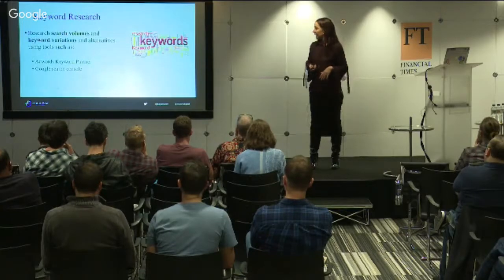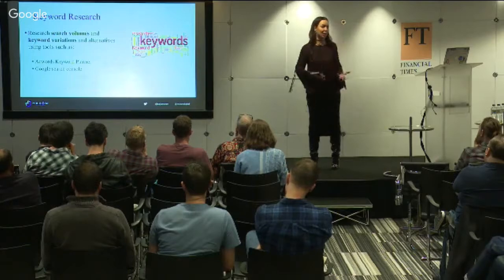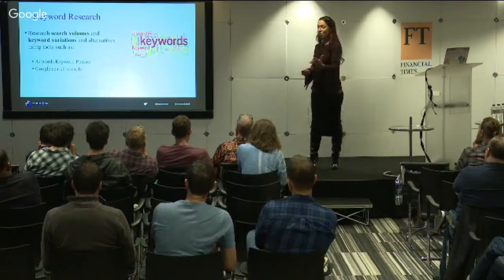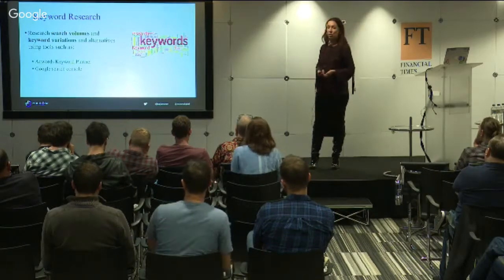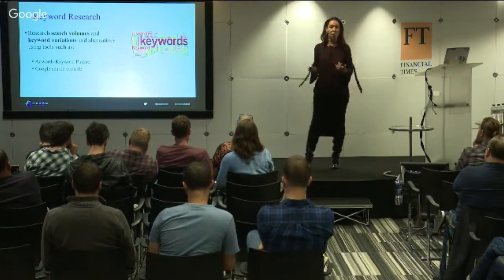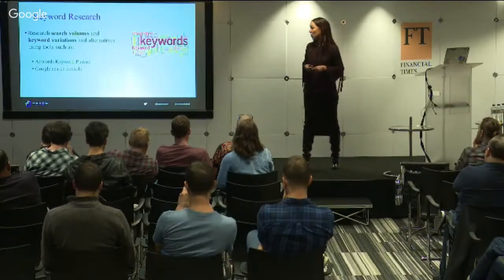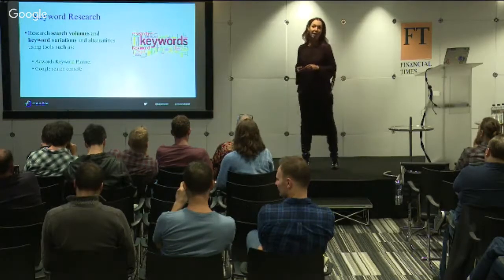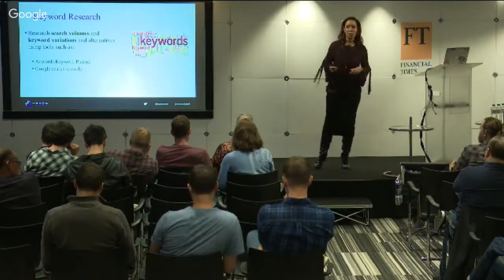Keyword research. So this is really important as well. In order to get your website ranking towards the right kind of queries, in order for you to drive those leads and get the sales in, it's important to use some tools. So not just the brainstorming that we can all do. Of course, we should know our business well, but it's good to validate with data. So what we use the most is Google Search Console, as mentioned before, and then we have Google AdWords Keyword Planner. And again, all of these tools are free.